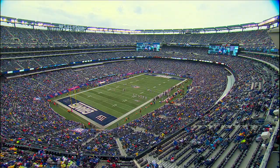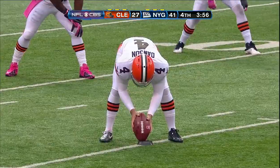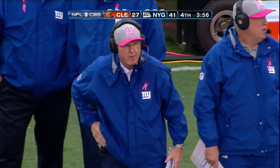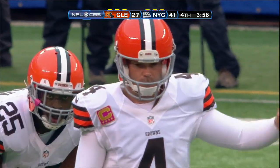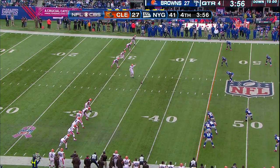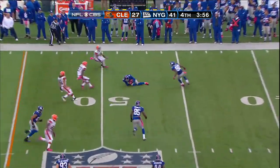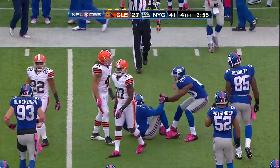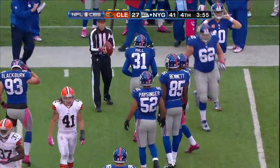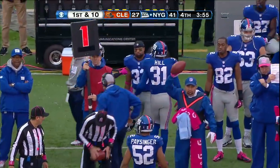Back in East Rutherford, where the New York Giants are fully expecting an onside kick attempt from the Cleveland Browns, who are down 41-27 with 3:56 to play. And a little pooch kick is grabbed just across midfield by Will Hill, number 31. Well, little trickery on the part of the Browns trying to catch the Giants overplaying it.